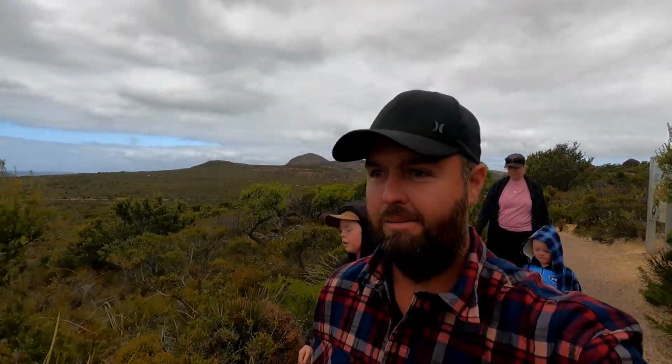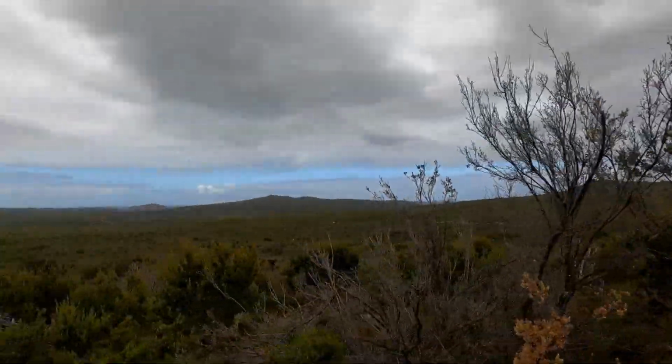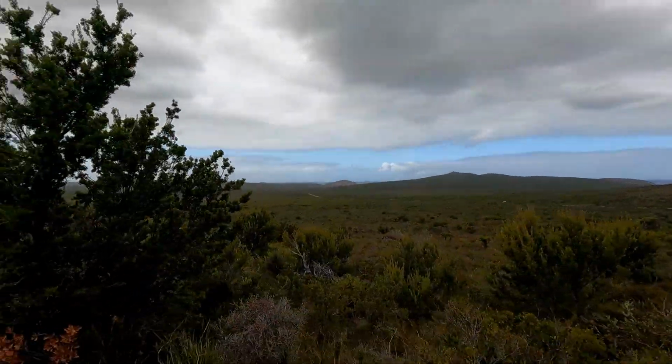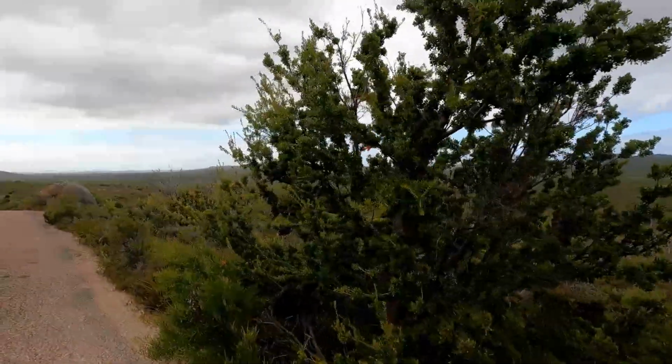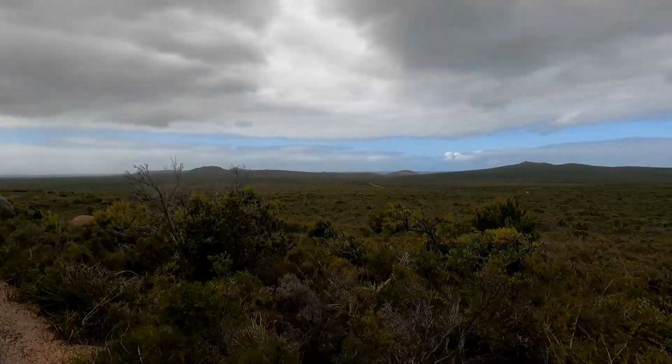It's a 3 kilometre round trip, and it says to allow 1.5 hours. So it's all uphill on the way up and all downhill on the way down. So I thought, bugger it, we're here, we're going to do it, not going to miss it. So we should be able to get some decent views of the whole national park from up there, I'd imagine. But we'll show you when we get there.